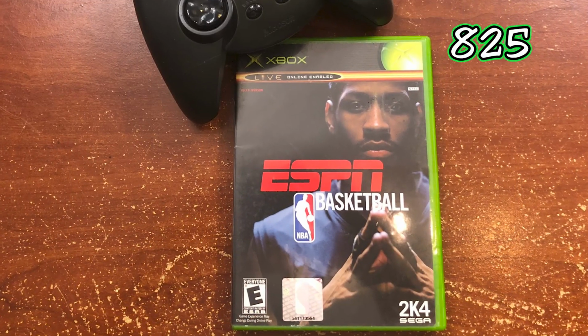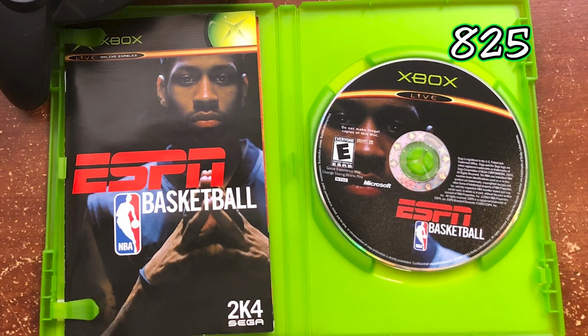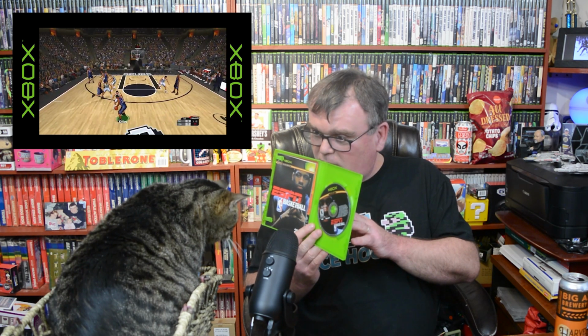And here's the very first one. I've got to clean that one off the cover, really, but this is ESPN Basketball 2K4 right there. And let's take a look inside. The disc looks great, and the manual looks great. Doesn't it look good, Coco, huh? That looks pretty good, doesn't it? Right on. It's even got the card inside for the free time in Xbox Live. So, anyway, ESPN Basketball. All right, on to the next one.